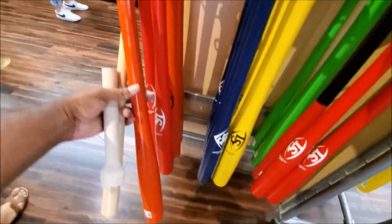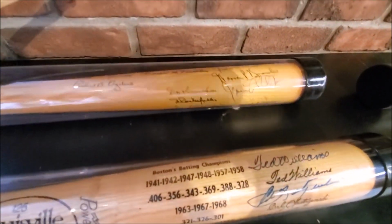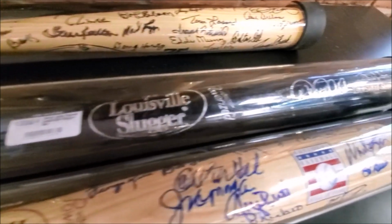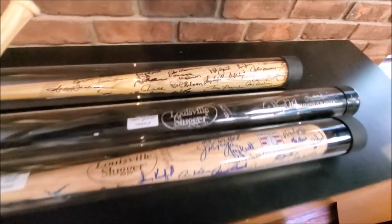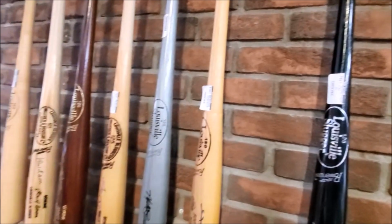Look at these bats. These are collector's bats. It's $4,000. How much is that? 4,750. 1,000. Let's see. This is a $2,000 bat. $2,000. That's really cool. A couple $900 bats, $700.